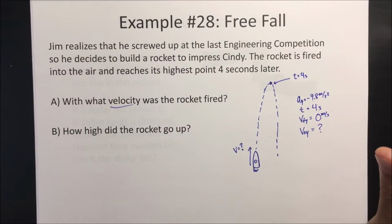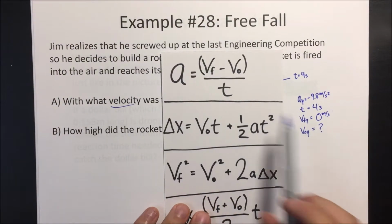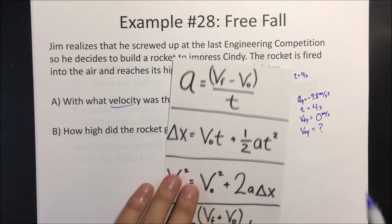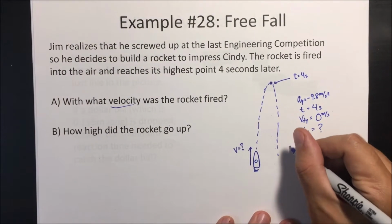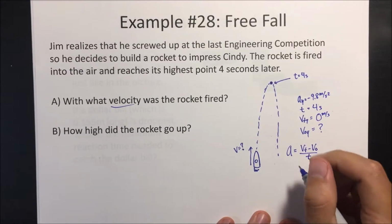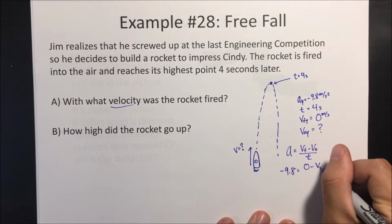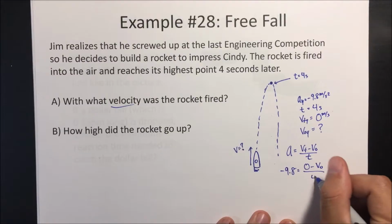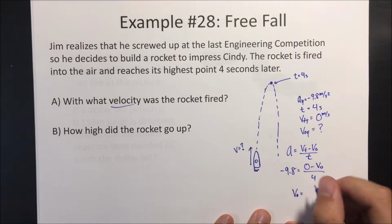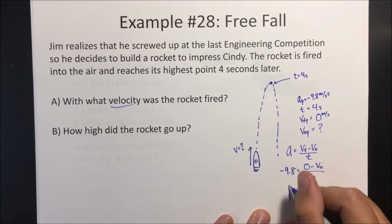Now that we have 4 pieces of information, we're going to look at our formula sheet, and we're going to notice this equation has all 4 of these variables. So we're going to use that formula. Acceleration is equal to v final minus v initial over t. And we get negative 9.8 is equal to 0 minus v initial, which we're looking for, divided by 4. And we find that the initial velocity of the rocket is 39.2 meters per second.